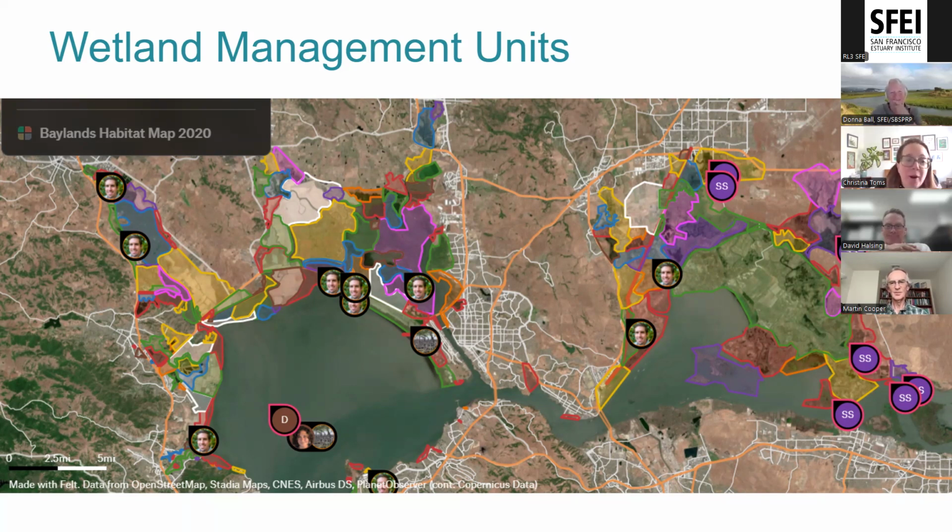Just disregard that part. But this is an online mapping platform that we've been using to work with land managers and other experts throughout the Bay's subregions and identify wetland management units that allow us to track change within tidal wetlands at a scale that's intermediate between all of San Francisco Bay and each individual restoration project.